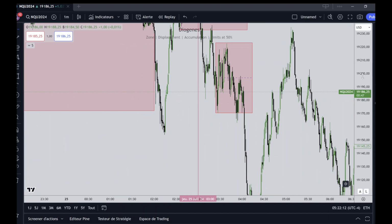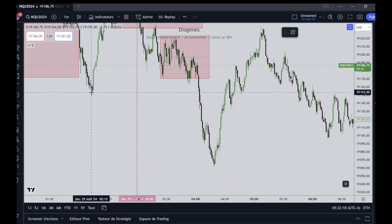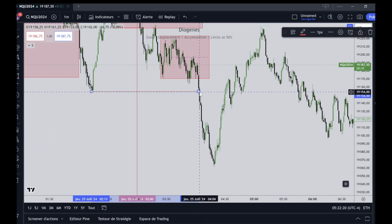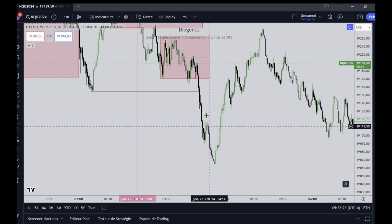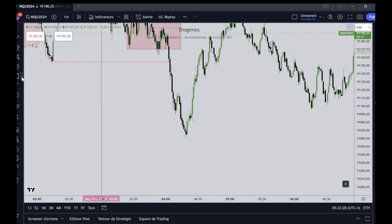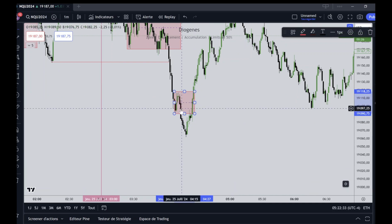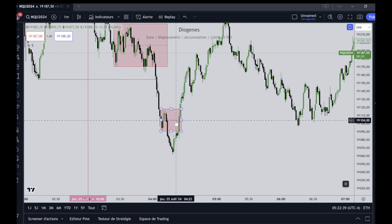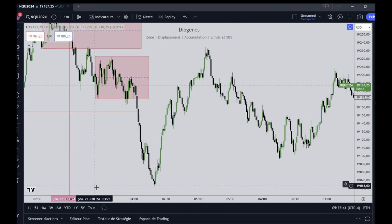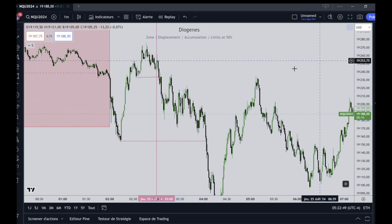Okay, now we took this higher time frame low. What do we expect? We expect an accumulation or a change of order flow. What do I mean by this? Is that I will never trust a zone that will be created after taking this low. Okay? I will never take those trades. Instead, I will wait for price to provide more information and then act following the higher time frame.